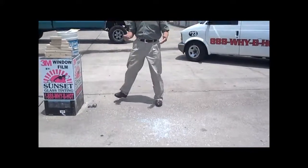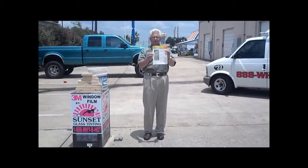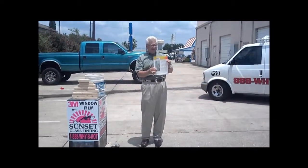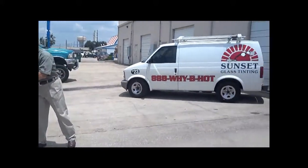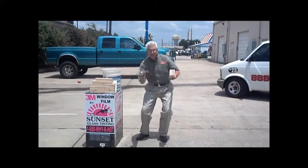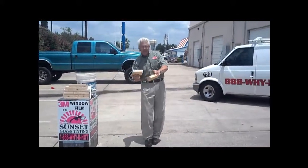That's what happens. This is 3M security film. We put it on regular glass, and it makes a normal glass act a whole lot differently, like the glass in this window. We're gonna hit it with 2x4s, and then a trailer hitch, and then baseballs. And you're gonna see how it really acts when it's impacted.